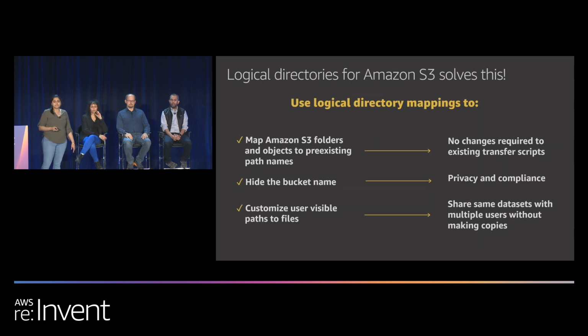And that's exactly the reason we introduced logical directories for S3, because it solves for this problem. What you can do is you can map absolute S3 folders to any pre-existing path names that you already use with your end users, right? So you might have a really long path in your S3 bucket, but they might just want to see it as /directory/home/username. So you give them that virtual mapping to absolute paths in the bucket.